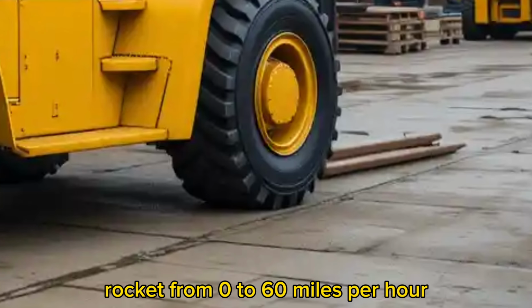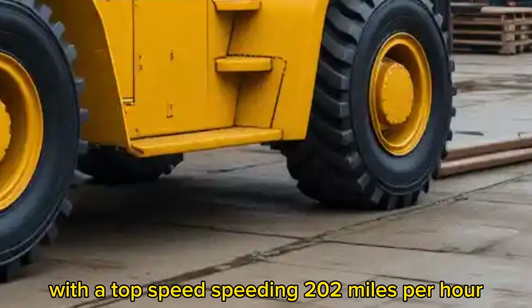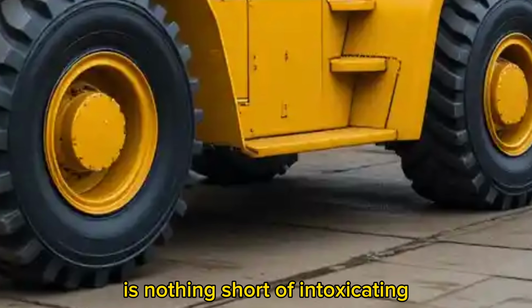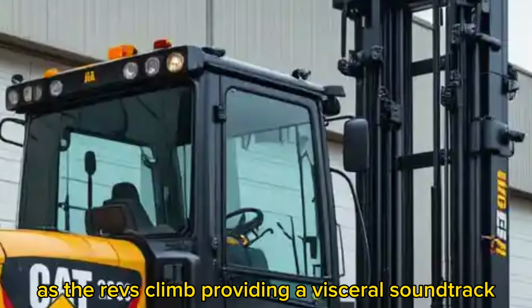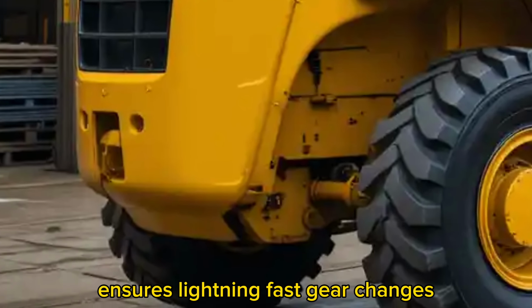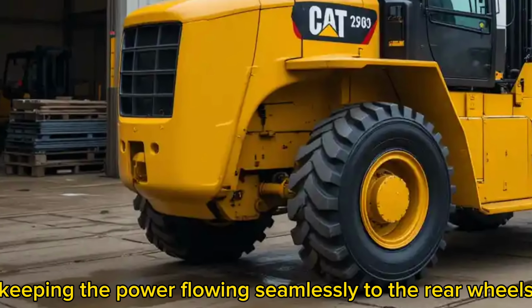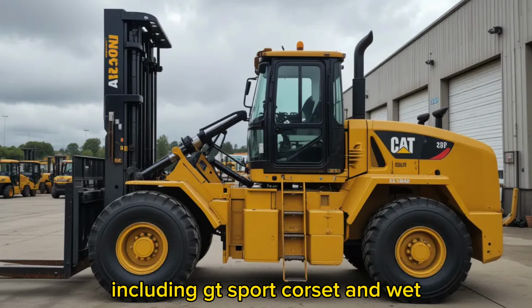Another huge win for the 2026 model is its enhanced safety package. Caterpillar has added 360-degree camera vision with motion detection alerts, anti-tip stability control, and an automatic speed reduction feature when cornering with heavy loads. There's also a proximity alert system that warns both the operator and nearby pedestrians of potential collisions. In a high-stakes work environment, these features aren't just helpful, they're life-saving.